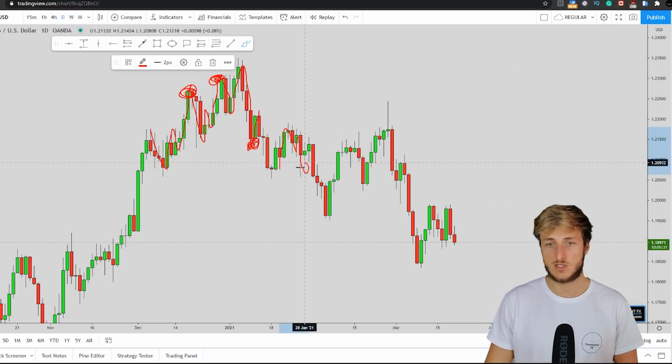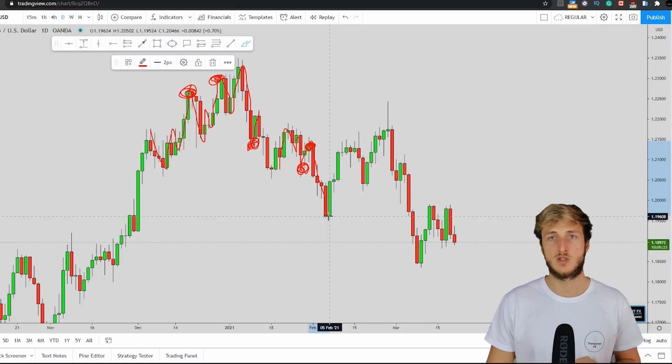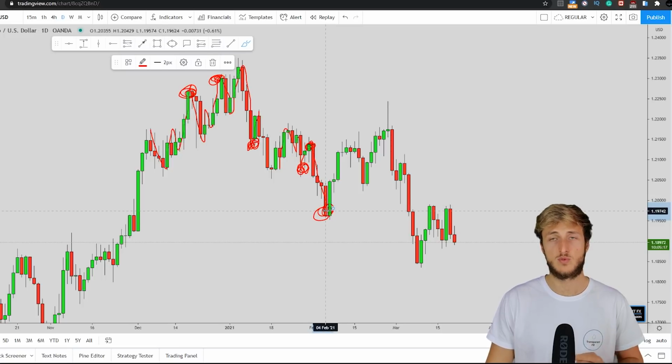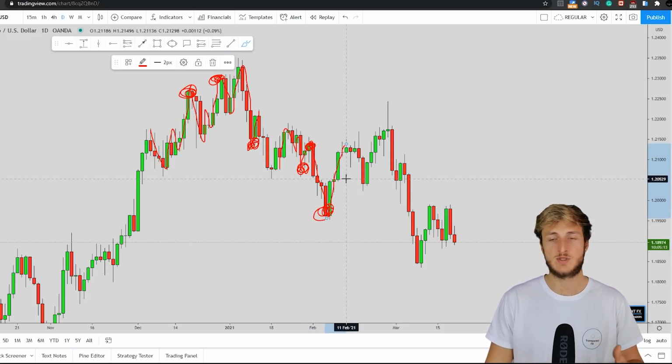Then we had the creation of this M pattern, and from here I made a full breakdown explaining all the reasons for which first we wanted to see the market create this move to the upside, and then from here we wanted to see the continuation to the downside, and again, that is exactly what the market did. Then from here, I made a full breakdown explaining all the reasons for which we wanted to see the market create this move to the upside. And once again, that is exactly what the market did.